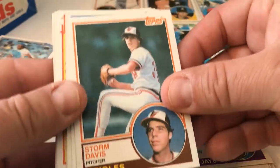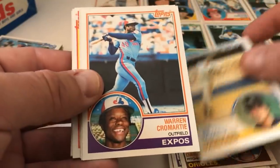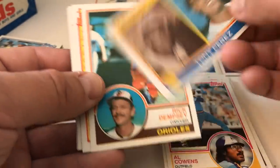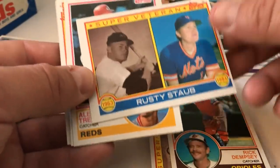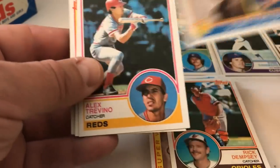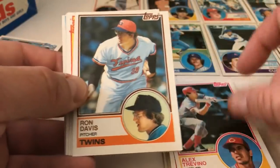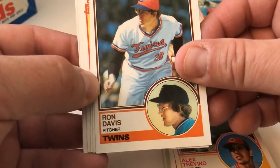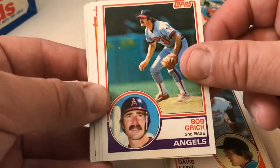Storm Davis, rookie card. Lee Mazzilli, Warren Cromartie, Al Cowens, super veteran Tony Perez, Rick Dempsey, Rusty Staub, Le Grand Orange. I love saying that. Alex Trevino. That's the nickname the Expos fans gave him, the Big Red, I think that's what it is. The Big Orange, something like that. Ron Davis, his hair is like orangish red.